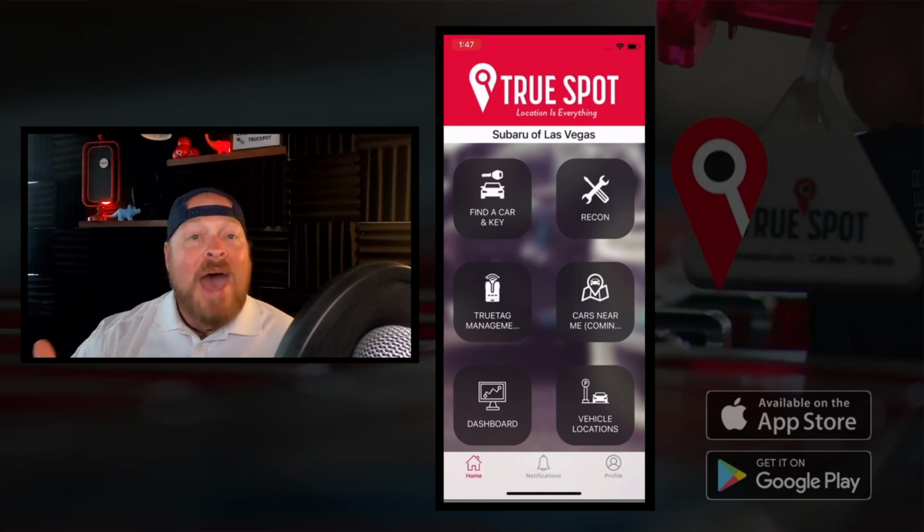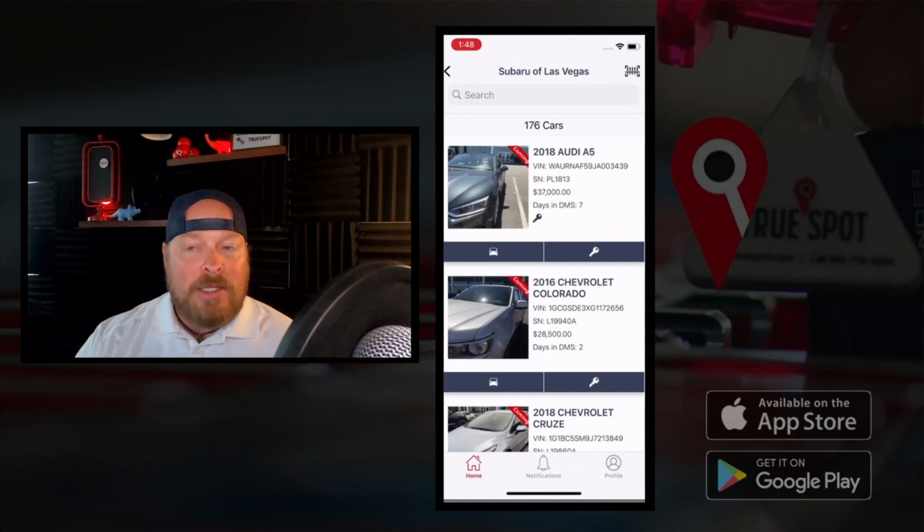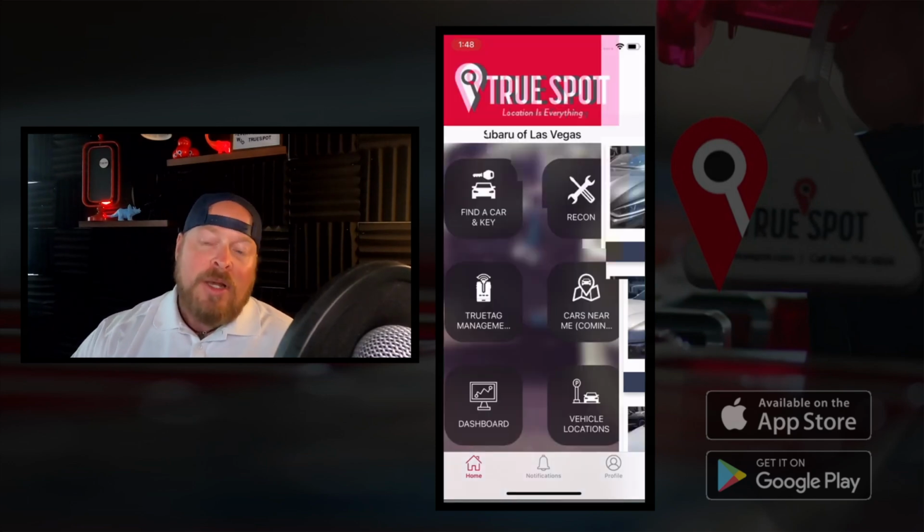Now, earlier we talked about how to tag a key in a car, and you can do it from the app, you can do it from the dashboard, which I'll show you here in a minute, but that's this button right here. All I got to do is select it, go ahead and hit the search, my stock number, my VIN, and then find it and hit the button that I want to connect, right? So whether I'm connecting a car tag or a key tag. So this first car, you can see keys already tagged, right? So easy enough to understand that portion. So let's jump back out of that.